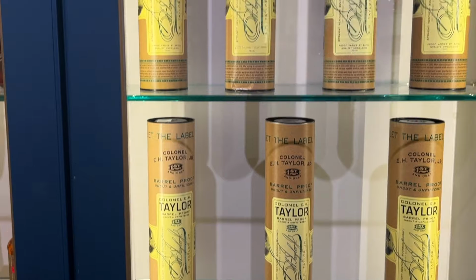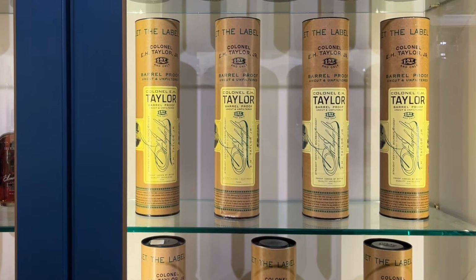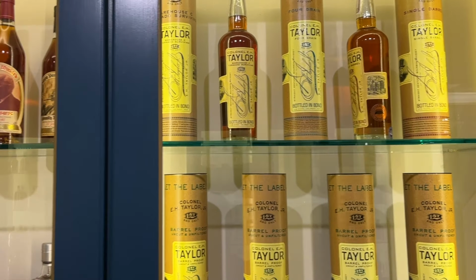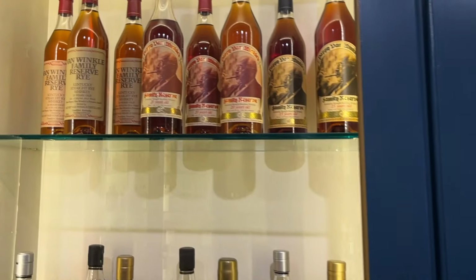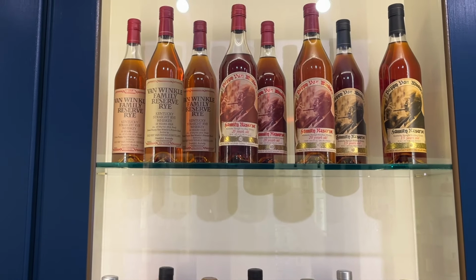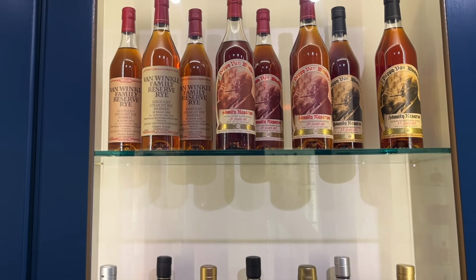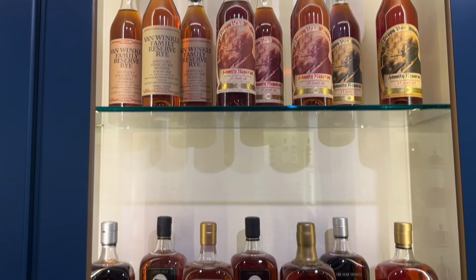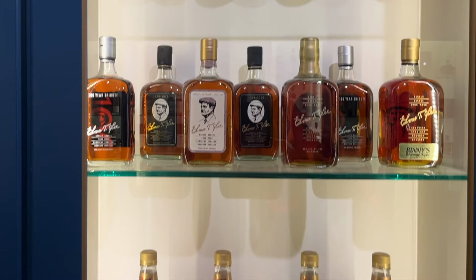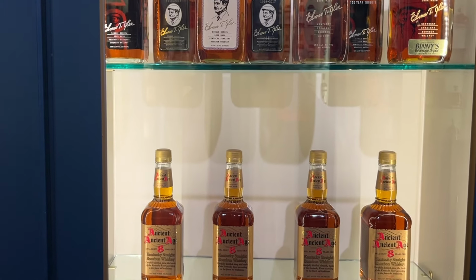I don't have any interest in buying any of these things for outrageous, astronomical prices. They do have some cool stuff there, all those Colonel Taylor barrel proofs. I'm sure some people would love to have those, but I don't see a price. Here's all their pappies. Again, I don't see a price, but they do play secondary, so I wouldn't imagine they're anywhere near retail price. There's some old Elmer T. Lees. These are old Dusties. I'm sure they're for sale, but again, don't know.